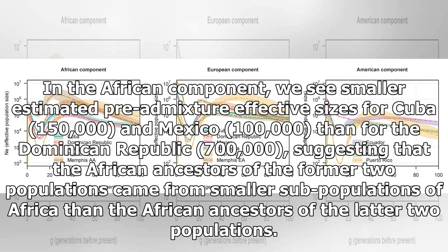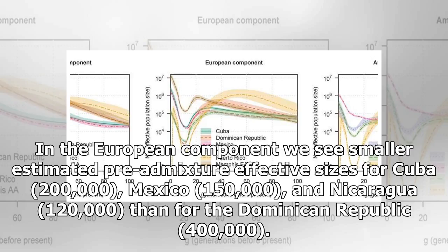In the African component, we see smaller estimated pre-admixture effective sizes for Cuba, 150,000, and Mexico, 100,000, than for the Dominican Republic, 700,000, suggesting that the African ancestors of the former two populations came from smaller subpopulations of Africa than the African ancestors of the latter two populations. In the European component, we see smaller estimated pre-admixture effective sizes for Cuba, 200,000, Mexico, 150,000, and Nicaragua, 120,000, than for the Dominican Republic, 400,000.